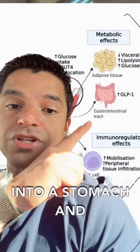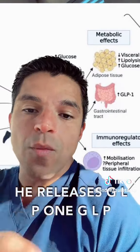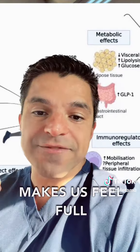Also, it goes into our stomach and it releases GLP-1. GLP-1 goes to our brain and makes us feel full.